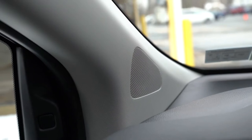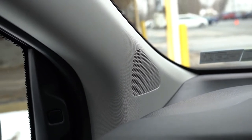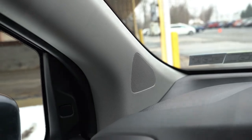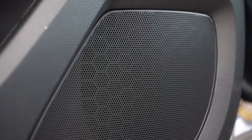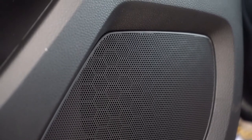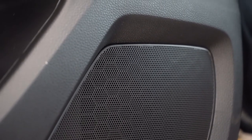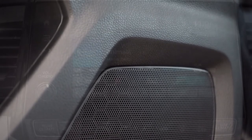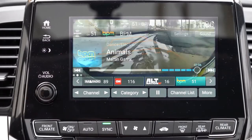Actually, not that bad. Maybe it was the song. That was a really cool song, but definitely decent amount of clarity. Bass wasn't the most in the world. I gotta admit that. The bass wasn't the most, but it is a 7-speaker sound system. You do have the 11-speaker sound system available if you wanted to go with that top trim level, but that sound system wasn't bad for 7 speakers. I will say that.